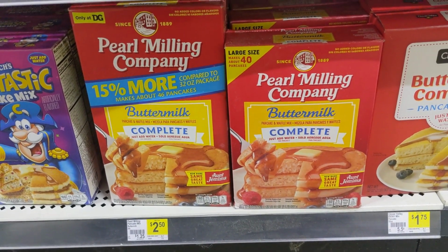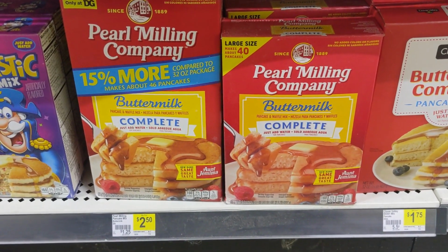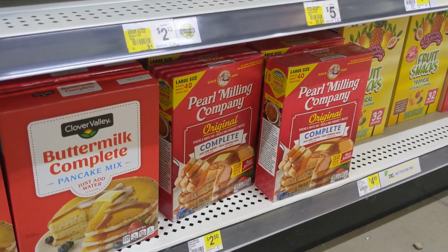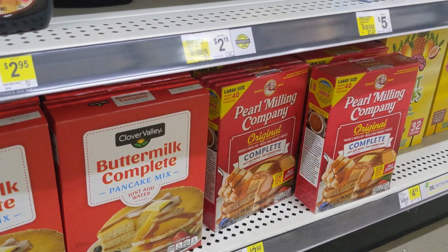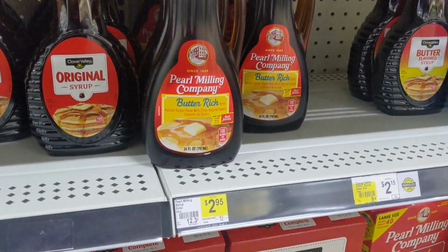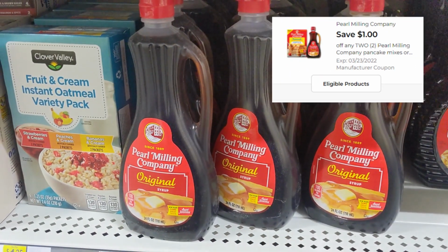And last but not least, pick up a box of the Pearl Milling pancake mix and a bottle of the syrup. I think it could be either 2 boxes of mix or 2 syrups. It just has to be, I think, 2 Pearl products. But I mean, if you're going to get pancakes, you might as well get the syrup. So grab one of each, and that'll run you $5.45. And we have a $1 off digital coupon.